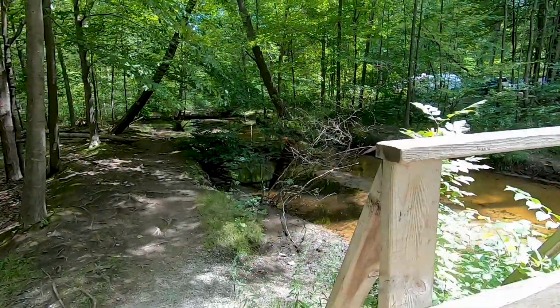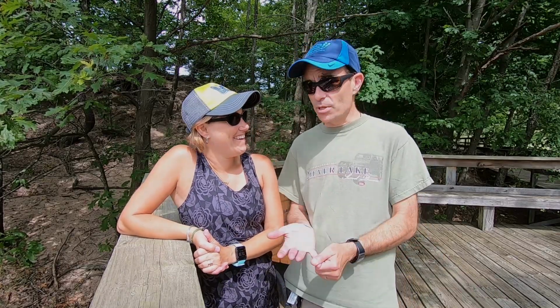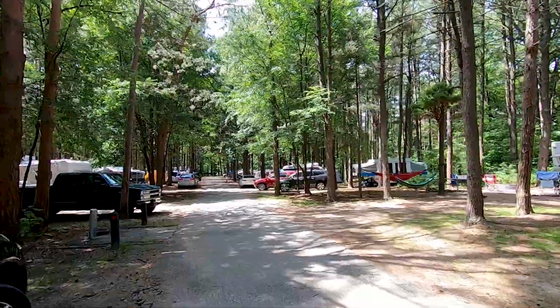It's just a big park. There's so many things, it's hard to remember them all. But no, it really is a great place for families, especially. There's a really big campground. It's almost 300 sites, yeah.